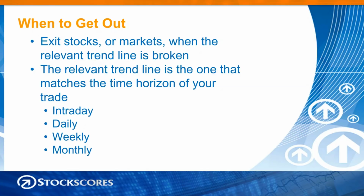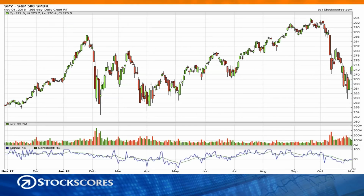Now what the relevant trend line is depends on the time frame that you are trading. If you're day trading, the relevant trend line is very different than if you are investing your RRSP or your TFSA or your 401k or whatever your retirement plan is. That's obviously a different time horizon than the day trader would have. And so, very simple. You need a pencil and a ruler, and you need a chart. And with that, you can define trend lines.